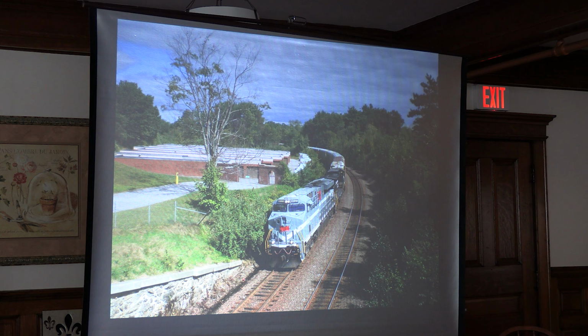Westbound AYMO, air to Mohawk, coming through Derby Curve in Leominster. And you got the NS Monongahela Heritage Unit leading.